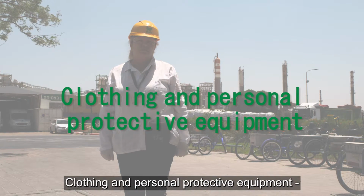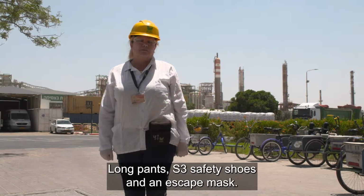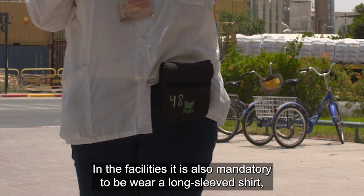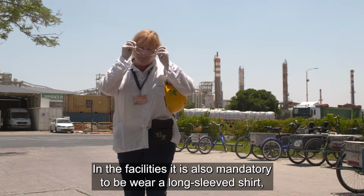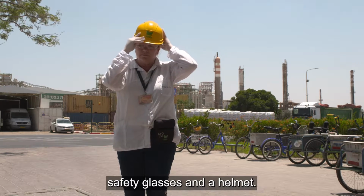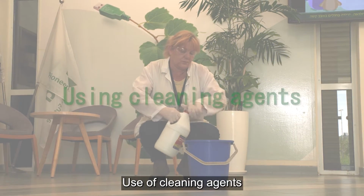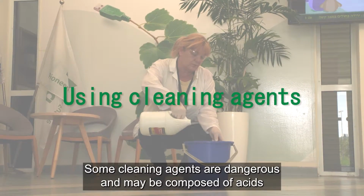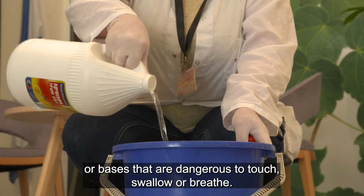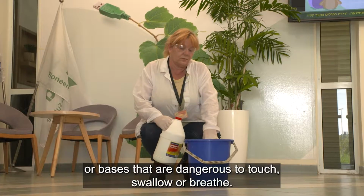Clothing and personal protective equipment: long pants, S3 safety shoes, and an escape mask. In the facilities, it is also mandatory to wear a long-sleeve shirt, safety glasses, and a helmet. Use of cleaning agents. Some cleaning agents are dangerous and may be composed of acids or bases that are dangerous to touch, swallow, or breathe.